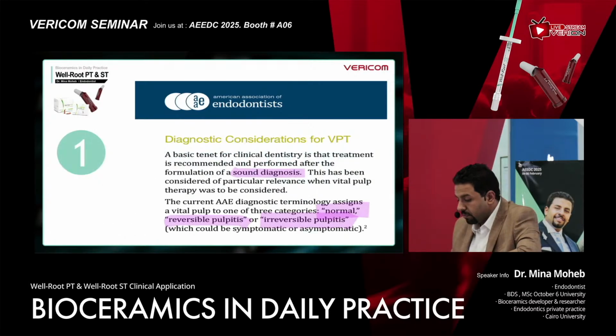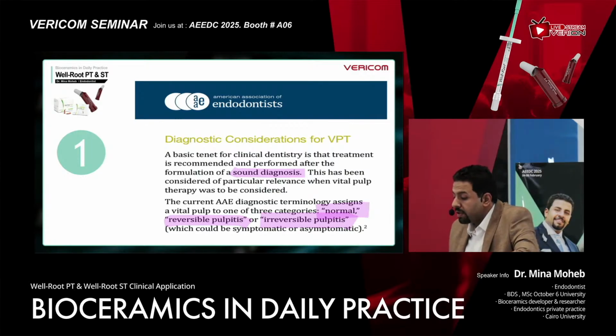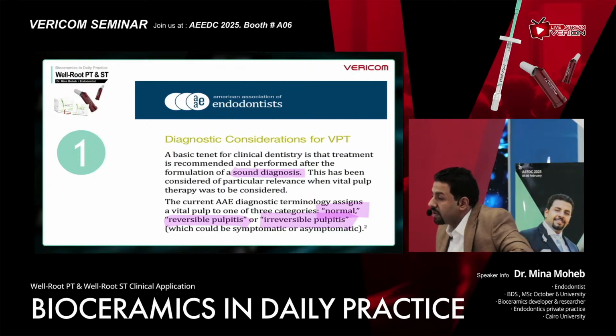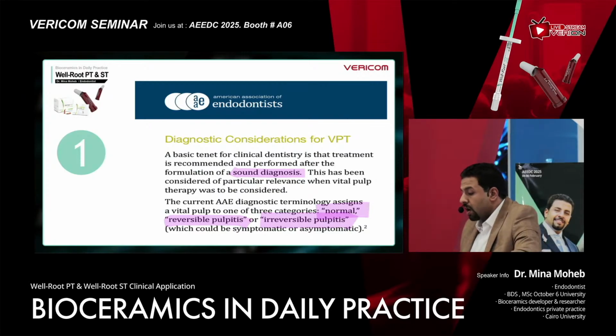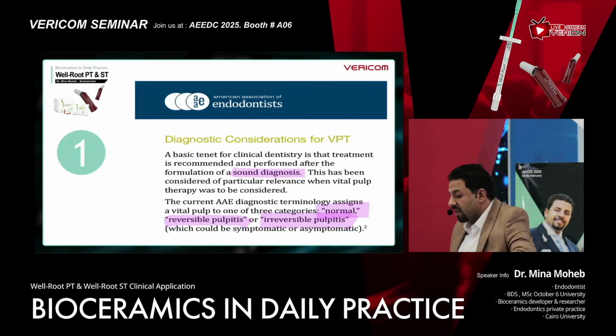You have 5 steps to do before you're doing vital pulp therapy. You have to know it. Number 1, diagnostic consideration for vital pulp therapy. You should have a sound diagnosis. You should have a correct diagnosis. The current AAE diagnostic terminology assigns a vital pulp to one of 3 categories: normal, reversible pulpitis, and irreversible pulpitis.